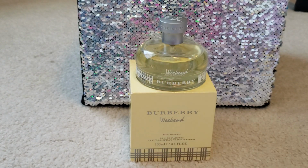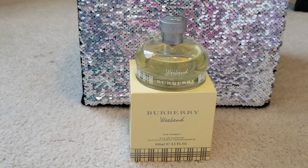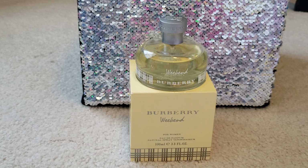4 compliments from people, 2 of them from males and 2 of them from females. So males seem to like this fragrance as well. It's a really nice fragrance for both sexes. They both seem to like it equally. The best time to wear this fragrance is definitely daytime.